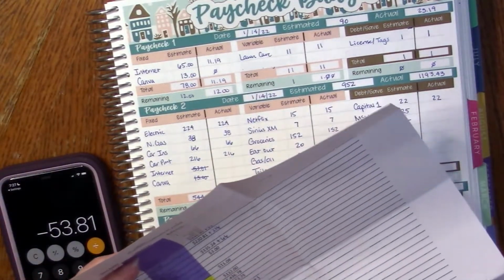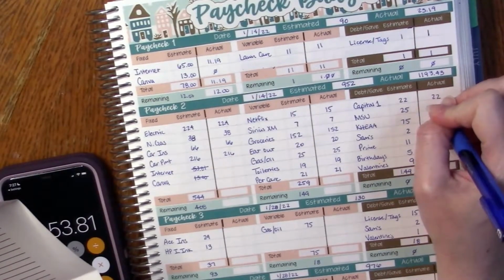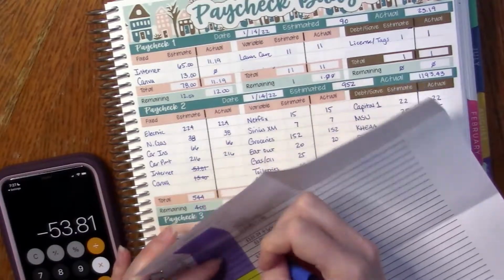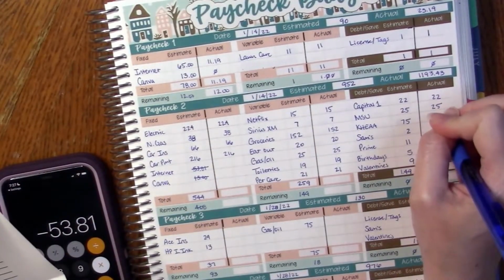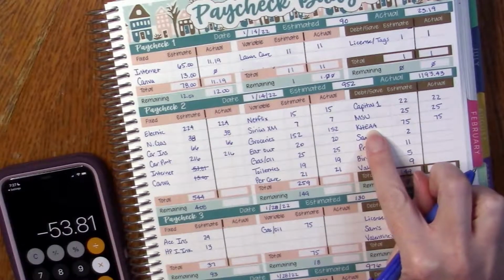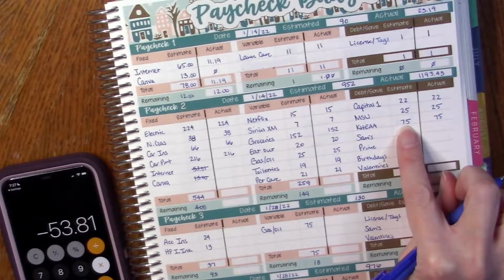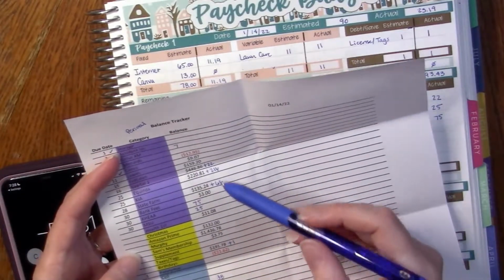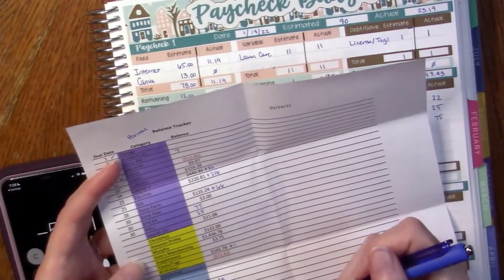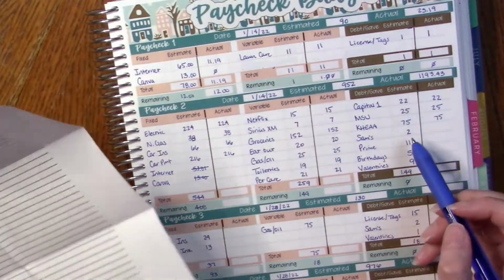Murray State is going to get 25. Kia is getting $75 attached to it. That right there is proof that you don't have to pull the entirety of a bill out of just one check. This one is actually $175, and I'm only putting $75 to it. That's why I have this piece of paper, because it helps me track what all of my funds are for and make sure that the money is there for everything that I want it to have.